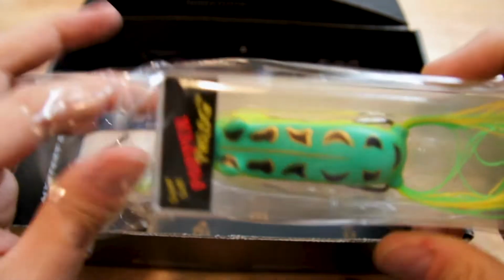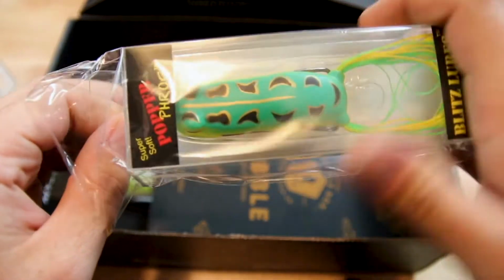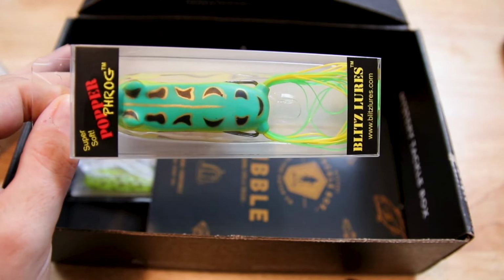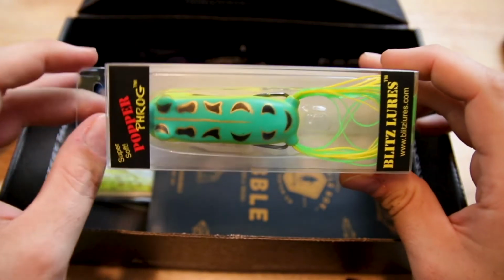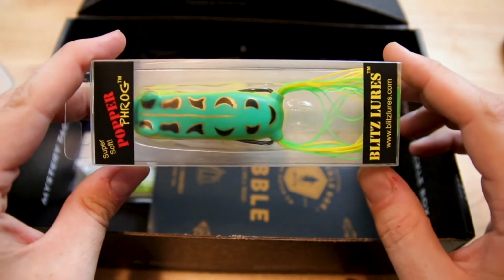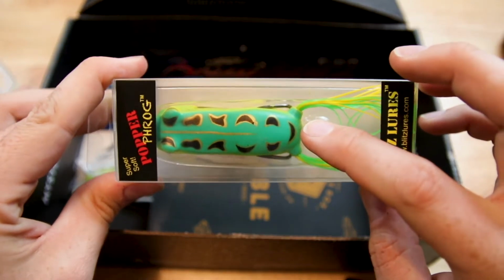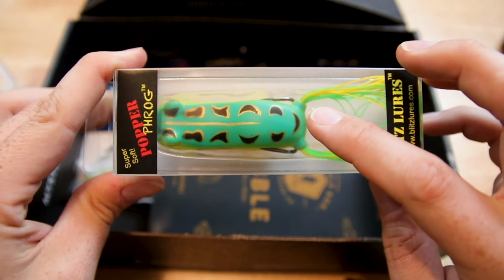All right, 'tis the season for these. Next thing we've got here is a Poppin Frog, and this is from a company called Blitz Lures. Now I've had a couple of different frogs from Blitz Lures in the past. I really love their Buzz Frog.